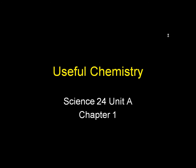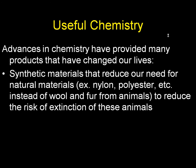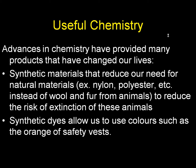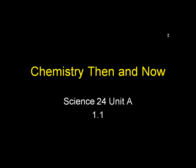Chapter 1 is Useful Chemistry. Advances in chemistry have provided many products that have changed our lives. Synthetic materials reduce our need for natural materials. Some examples would be nylon, polyester, etc., instead of wool and fur from animals. This reduces the risk of extinction of these animals. Synthetic dyes allow us to use colors such as the orange of safety vests. As well, things like detergent, Teflon, and margarine are all synthetic products.